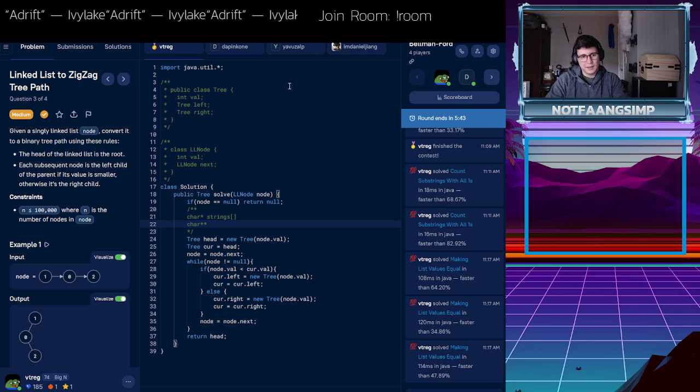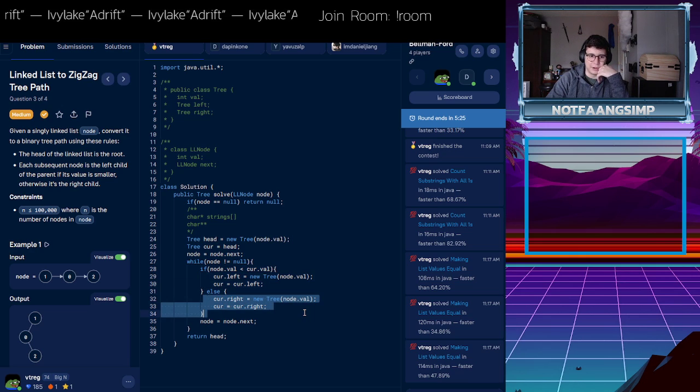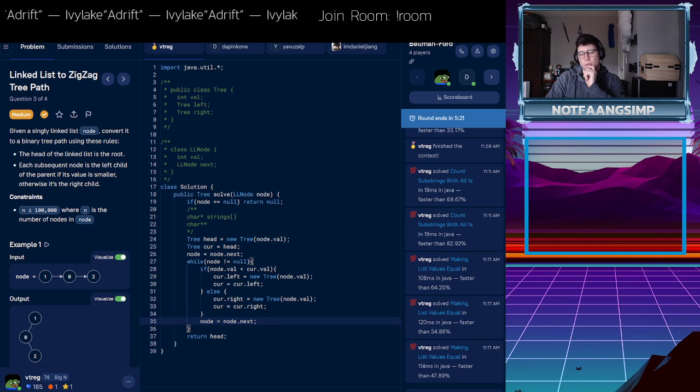All right. So we pretty much have these two reference the same head node. We move the node along, and while there are still nodes in our linked list, we check, is its value less than the parent, or is it greater than or equal to? We put it on the left if it's less, we put it on the right if it's more, and we just move along.